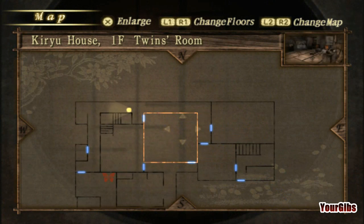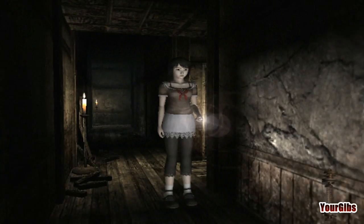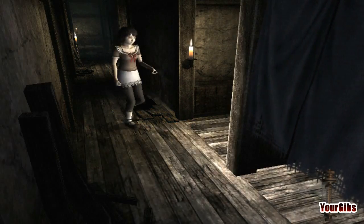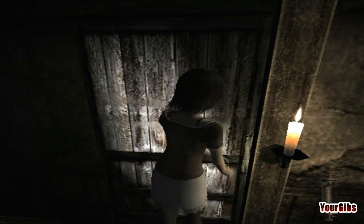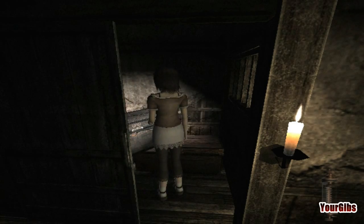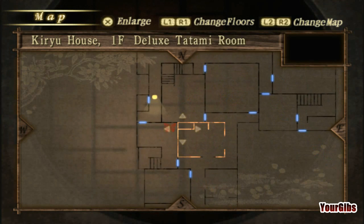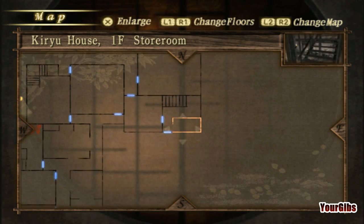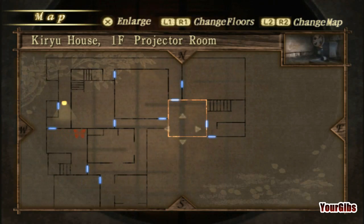Well, I have one doll head. Was the storeroom over here? Yeah, it was right here, wasn't it? Get in this box? No, it won't let me. Now the save's right on the other side of this thing. Let's see here. Where can we go? Projector room, storeroom. Oh yeah, the storeroom. We have to go over that way. Okay, let's go.